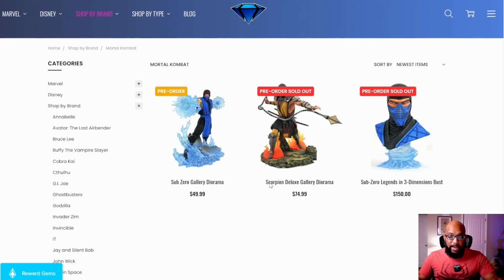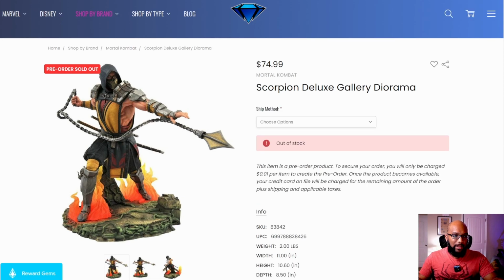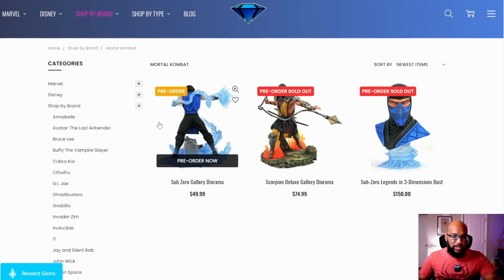And this is sold out, but take a look at this Scorpion Deluxe Diorama statue. Isn't that cool? Look at that. That's a cool statue. And then, of course, they got the Scorpion and Sub-Zero busts that are currently sold out in regular statues as well.